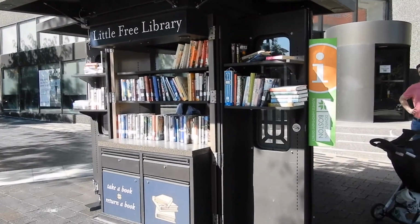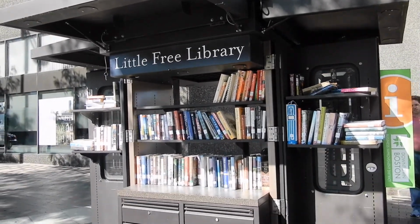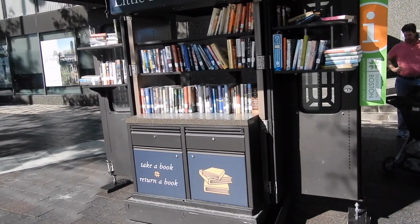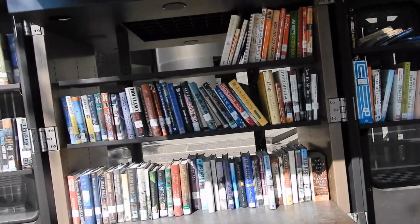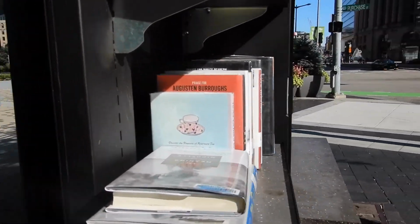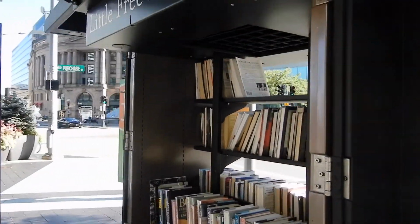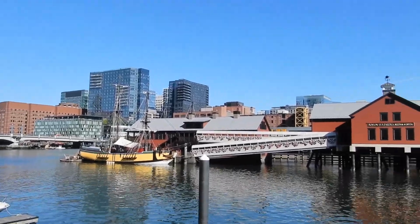We finally got out of the hotel room and we're walking around Boston. Check out this awesome little free library. They have these all over San Diego, but they're nothing like this. We have small ones at people's houses I've seen, but I've never seen one that has so many options and it's so big. I was trying to find a kid's book for Kaylee, but I did not, so this is still cool. Discovering something new on our stroll in Boston.